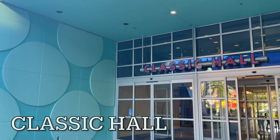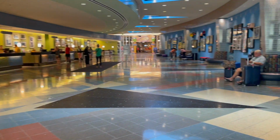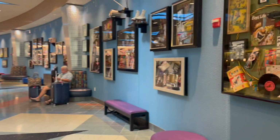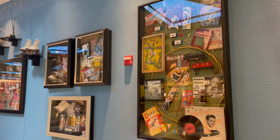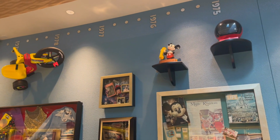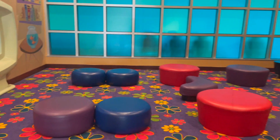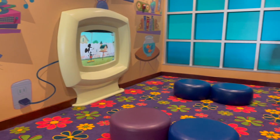At the front of the resort, you will find Classic Hall. This is where the lobby is located. And there is pop culture memorabilia everywhere. It is so fun to browse the massive collections they have displayed because you never know quite what you're going to see. They also have a little kids area complete with cartoons playing to entertain the little ones while you are waiting.